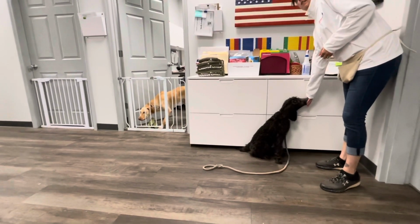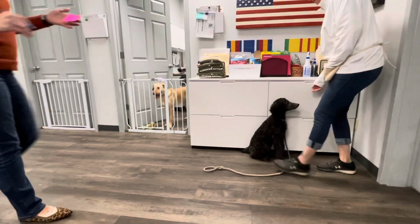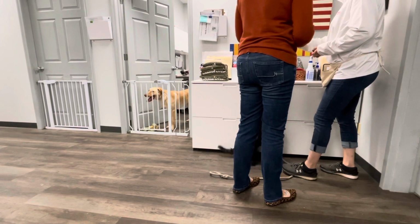This is the basis for distraction work. This is how distraction work is done. And you have to set up scenarios. I'm fortunate that I have my other staff walking by. I have a class coming in.